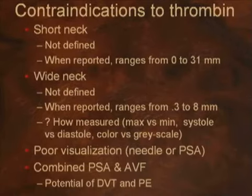Problem is, none of these studies describe exactly how they measured the width of the neck. They don't say if they measured the maximum width or the minimum width. They don't say whether they measured it during systole, when it's larger, or during diastole, when it's smaller. And then they also don't say whether they measure it with color or with grayscale. And clearly the neck size is going to look bigger with color than it is with grayscale. So although wide necks are a relative contraindication, there really is very little guidance as to how wide is too wide.